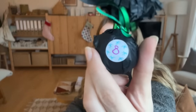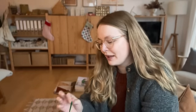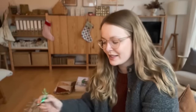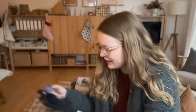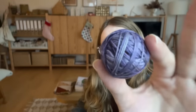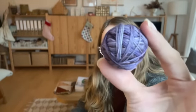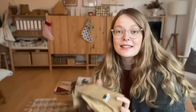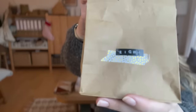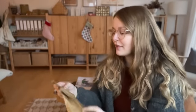So I'm going to start with day 8 from my swappy advent. And it's a lavender shade. Looks a bit more purple, actually. This is number 8 from my swappy advent with my friend Lydia.